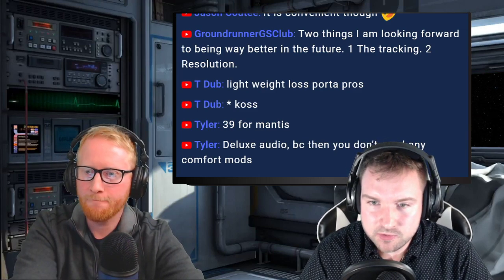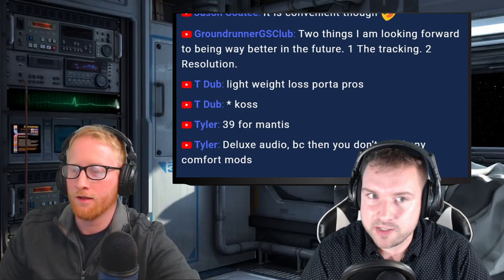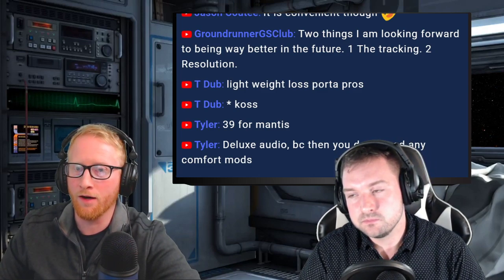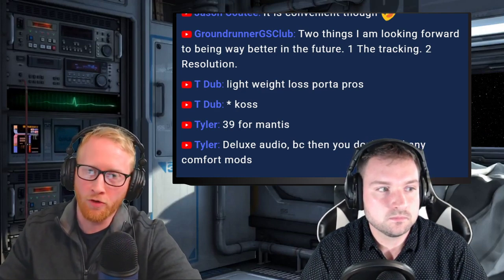Deluxe audio, because then you don't need any comfort mods. Now that's for the Quest, probably, right? Probably with the Quest, yeah. Okay. And supposedly the deluxe audio strap on the Rift S makes it pretty comfortable as well, although the Rift S is already pretty comfortable. But for me, it made a huge improvement in comfort on the Quest.